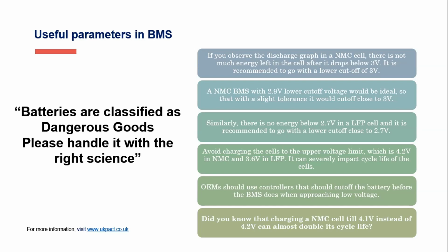So that is one thing: you should not discharge the NMC cell below 3 volts. You can use a BMS with 2.9 volt, and with tolerance we cut off at 3 volts. And obviously, parallelly you will have to look for a controller which cuts off at 3 volts as well for the application, because controller voltage is on the higher side, and the BMS voltage is on the lower side. In an application, the controller is the first thing which cuts off, and then the BMS. If the controller fails, then the BMS will come into action.